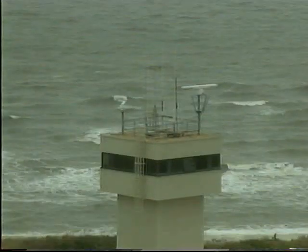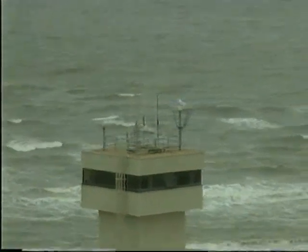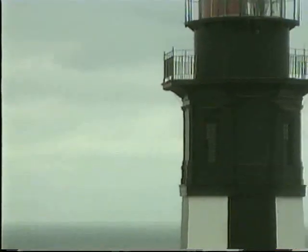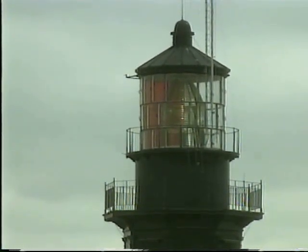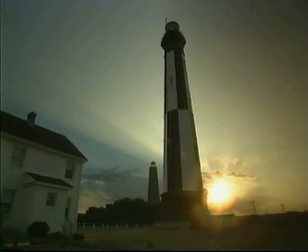We have all kinds of radio equipment. We have all kinds of satellite navigation equipment. We have Lorans, we have depth sounders, we have compasses. We have all these wonderful things to tell us where we are. But when your eye sees the light of Cape Henry Lighthouse at night, it sees its red sector or it sees its white sector, you know where you are. The lighthouse is there. It doesn't go out, it doesn't move, it's always in the same place, and you can always depend on it.